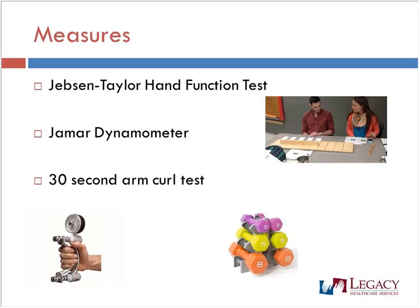So we used that because we found data that it correlates well to full upper body strength. There were studies comparing it to shoulder flexion, elbow extension, shoulder extension, and it correlated well with the 30-second arm curl test. So with limited resources, we thought that was a great way to reflect full upper body strength.